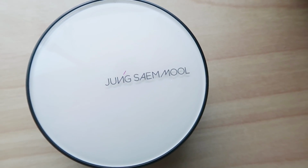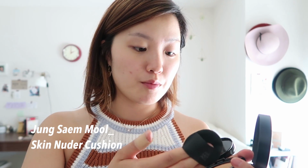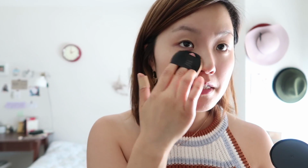I love this BB cushion. It's the Jung BB cushion. I talked about this in my other video where I talk about products that Korean bloggers rave about. Look at this. You can tell that there's a difference just by pushing it into the cushion. The moment I tap it on, oh crap, I forgot my primer. Whoops, I'll just skip a step.